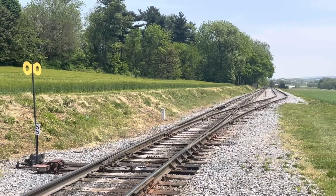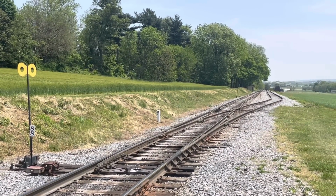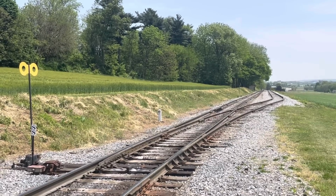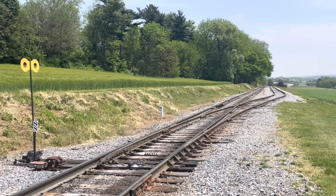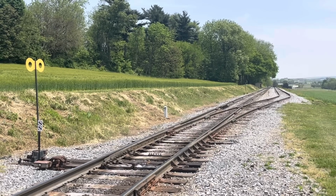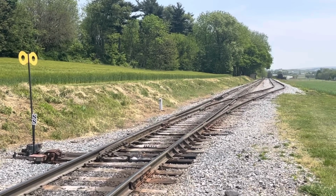And you're looking at the west end of Graf Siding. During the summer when they run a pair of trains, they have meets here. Graf's is also the site of a picnic area where the trains stop on the way back to Strasburg. Picnickers can use a picnic area that's located in the shade. Graf is a very common name out in this part of the state.